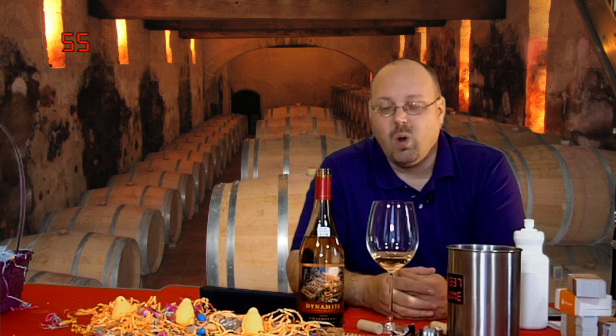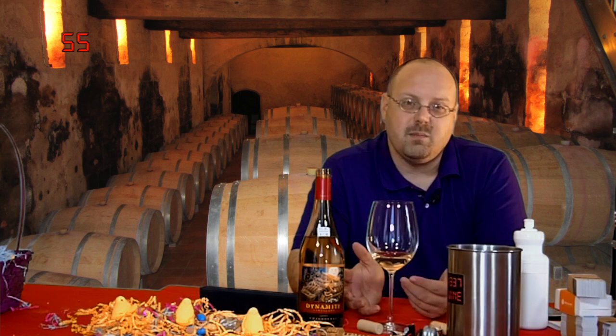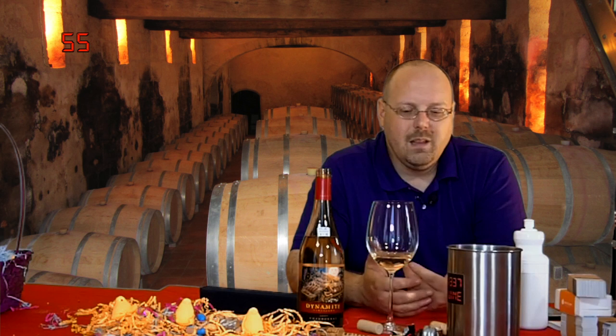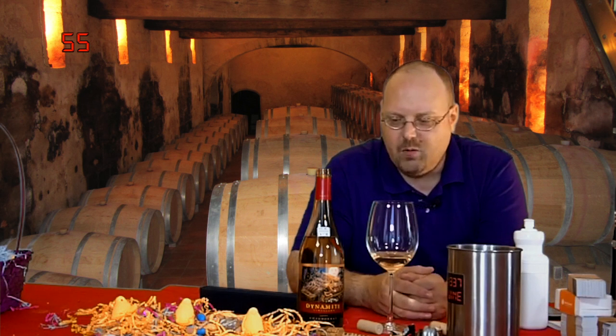I think there's lots of other $12 wines out there. They're going to taste just like this. I think there's also some $6 wines from Australia with a bird on it that are going to taste just like this. You know, it's just a style I'm not really a fan of. So I can't necessarily say that I would rush out and buy another bottle.